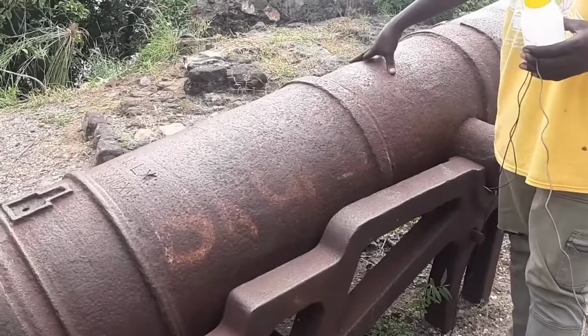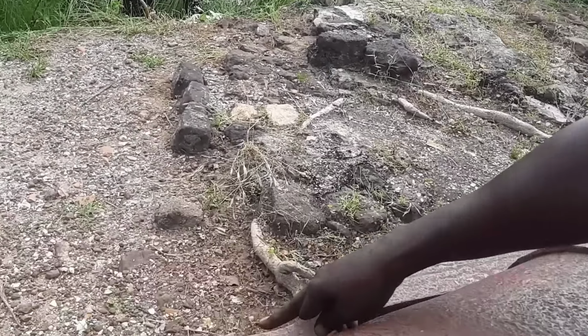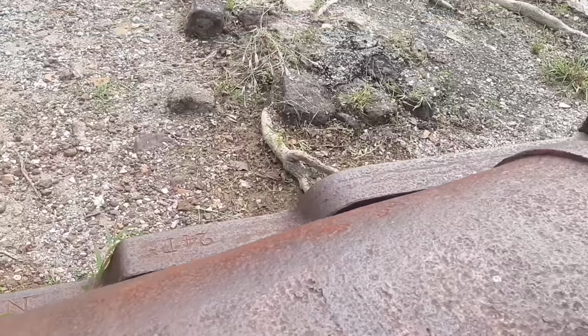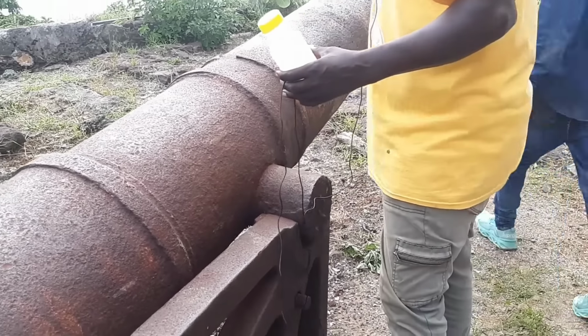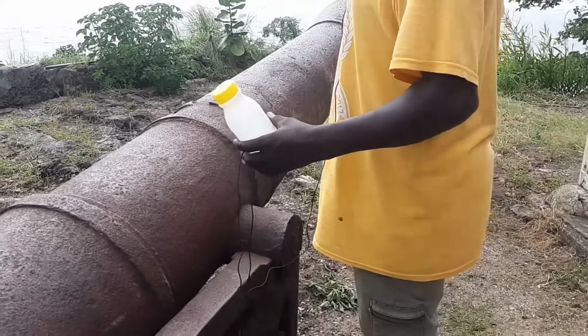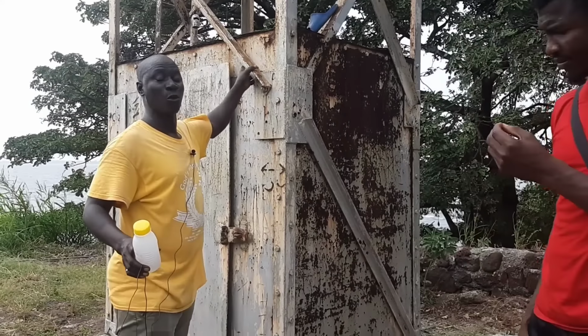This is a 20-ton cannon. When you weigh it, it's a 24-pounder cannon, you see. 750 meters is the range and power of the cannon when you fire it into the water. It was put here to attack their enemies coming through the mouth of the River Gambia. When they see a ship coming, they think it's Spanish or any other enemy attacking, then they fire this cannon. This is not the original one. It used to be a wooden one before.